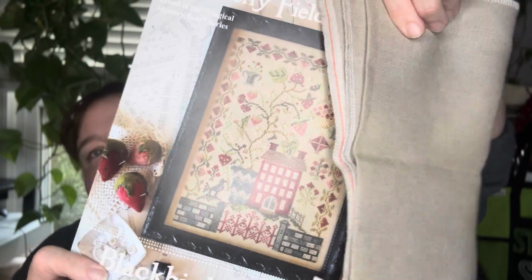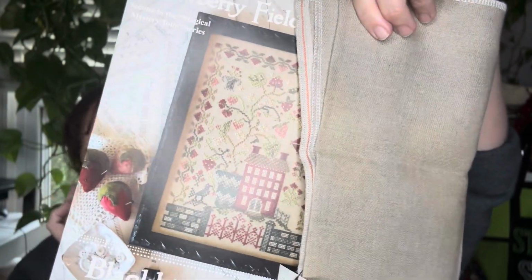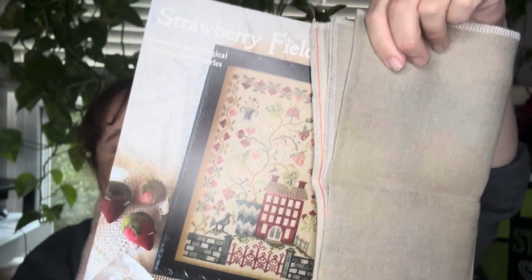I'm also tempted to do it in more of a pink toned fabric. Fabrics by Stephanie is supposed to be at this retreat this week, and so of course I'm going to look at her fabrics and probably buy a couple pieces, but I might find something for this there.